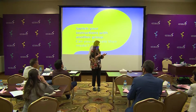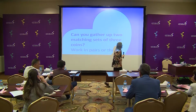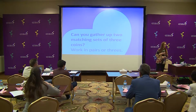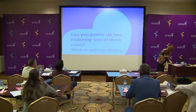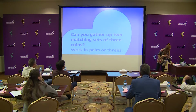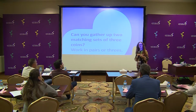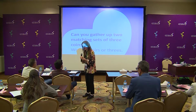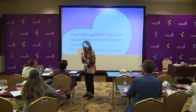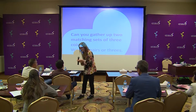I've got one more activity that's in the same vein that I want to show you. Now I've suggested gathering up coins. Basically, the idea is that you have 3 of one coin and 3 of another. However, if you haven't got coins, I've got these little pieces of blue and yellow paper. So if you take 3 pieces of blue and 3 pieces of yellow, you can do the same thing. And again, if you work with a partner, then that would be great, because I think it definitely helps to work as a team. So I'll just hand out the paper, and then I'll explain what the challenge is.